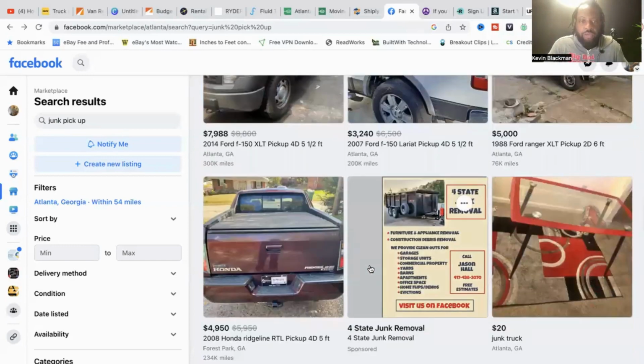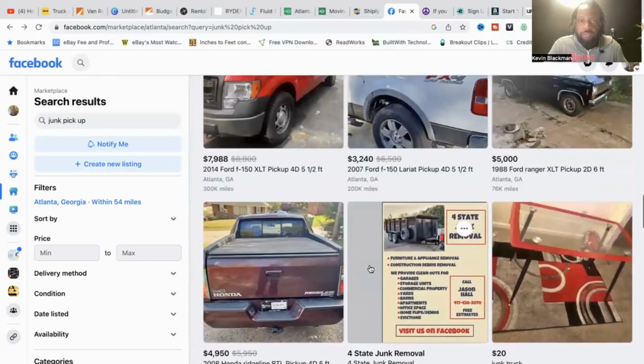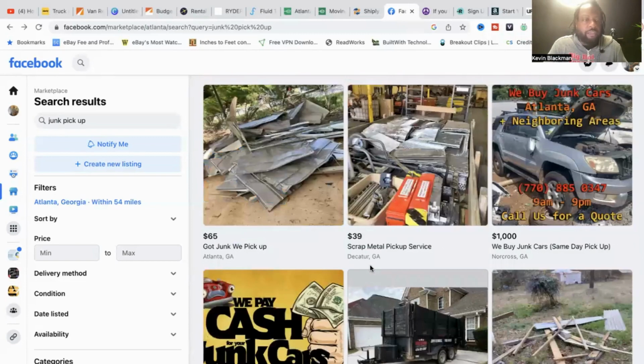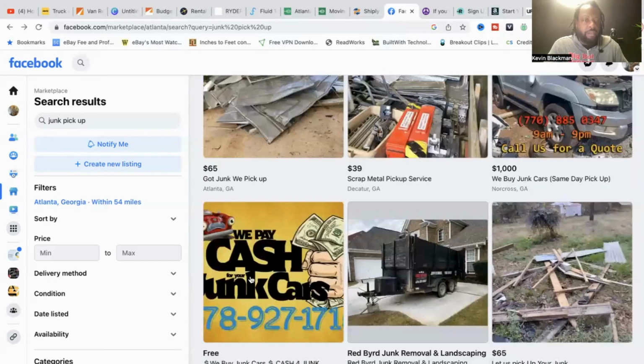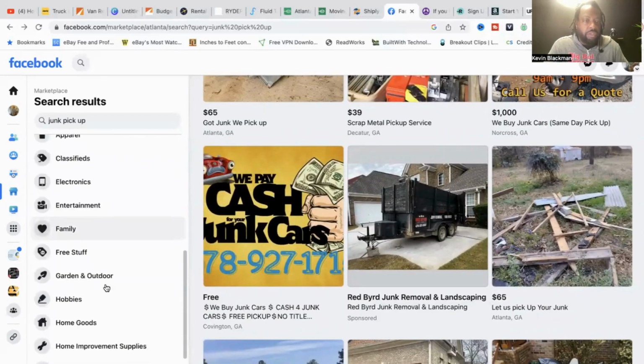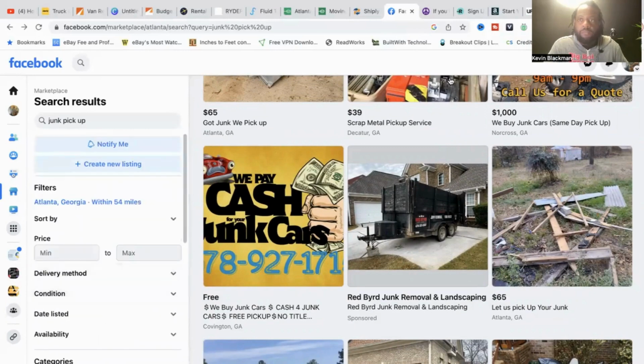And here's some more trucks and stuff. You want to get yourself a pickup truck for a good price. Here's some prices on trucks. So you can use Facebook Marketplace to find people who need things moved, to find people who have junk that needs to be moved. You post your ad like here and people hit you up, or you can actually find people who have stuff to get moved.